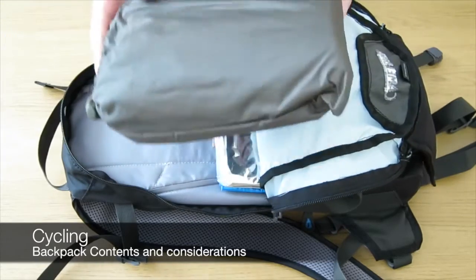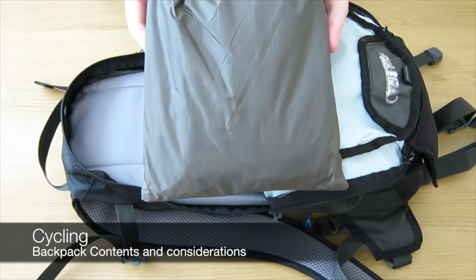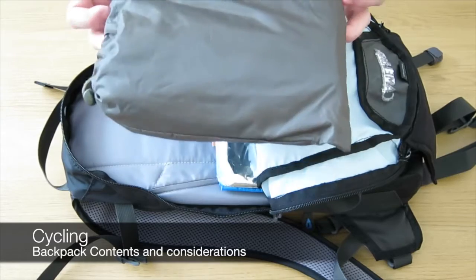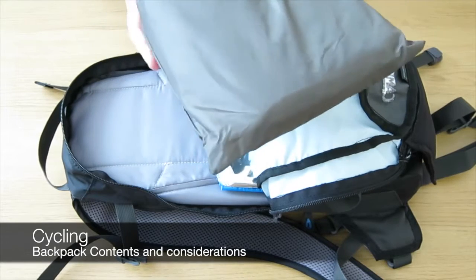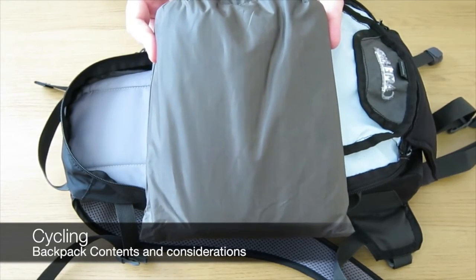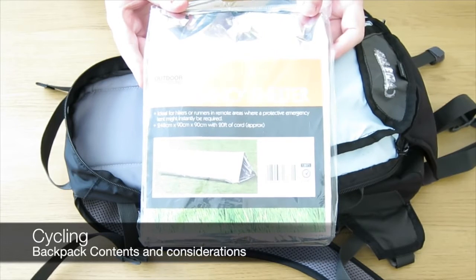The main cover system I have to shelter in is this military poncho. A lot of preppers and bushcrafters use these. They're really good, totally awesome, and this is the main shelter that I carry with me at all times when I'm cycling. As a backup to the poncho, I have this emergency shelter, which again was from the pound shop.